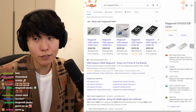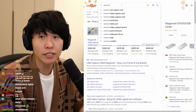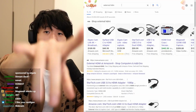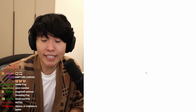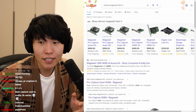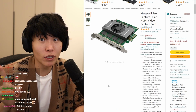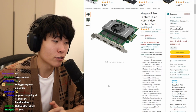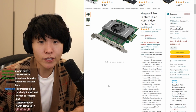Now we can look at internal capture cards, which are more high powered because they plug in directly inside your PC. So my capture card, the one I'm using right now to capture this camera, is the Pro Quad capture card. To install this, I had to open up my PC and stick this onto my motherboard. It has four inputs. I'm only using one input right now, the fancy camera. But if I want to capture a Nintendo Switch, if I want to stream a Switch game, if I want to stream an Xbox game, I have three other slots.